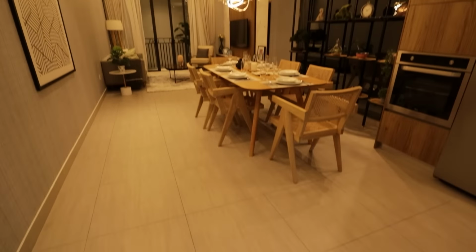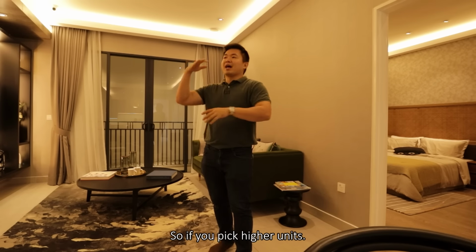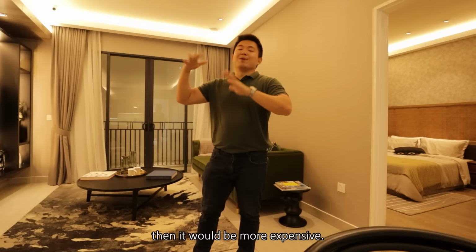Type B show unit to somewhat revise on the possibility of such unit, and after you go into the actual unit, what they give is actually pretty close in terms of specifications. Then this would be the reference of what could be your future home. And the current selling price right now is 450 per square feet, and the available units start from 536,000. So if you pick higher units, if you pick larger units, it will be more expensive.